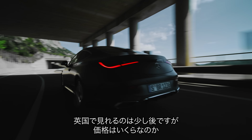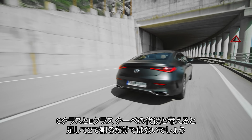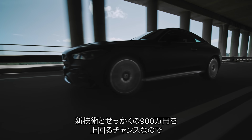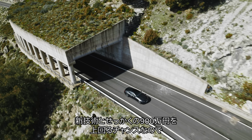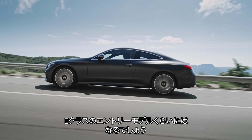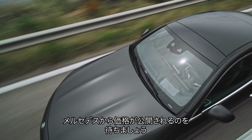But how much will they cost? Well, the new CLE replaces the C-Class and E-Class coupes, but don't expect it to split those two cars evenly on price. Considering how much tech the new CLE has, there's a strong chance it will set you back from around £50,000, and that's about the same as an entry-level E-Class saloon. You'll find out for sure when Mercedes confirms official pricing later this year.